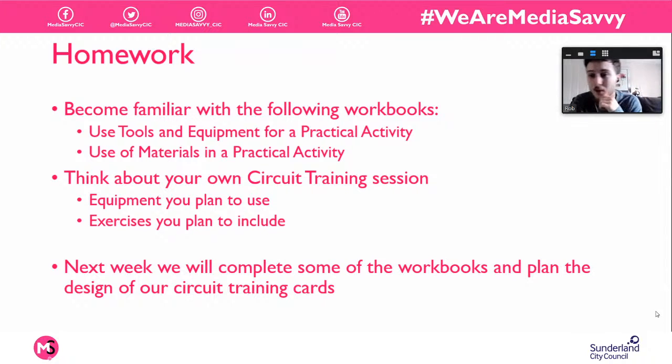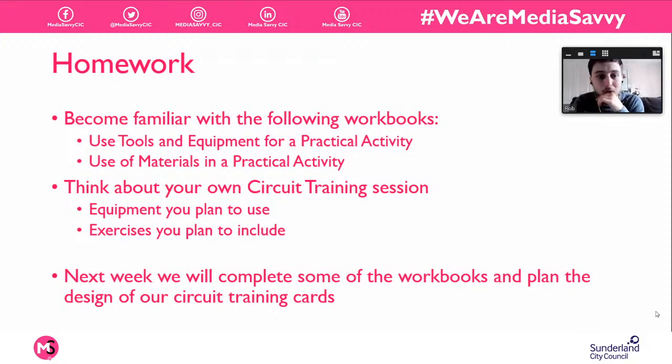Right, guys, because we've got a little bit of time, I just want to build up these workbooks and we can have a look so you know what it is that you're looking for. Over the next week, we're going to be getting familiar with those two workbooks again and continuing to look through. If there's bits that you're confident filling in, by all means do, especially if you've got some solid ideas down for the circuits. I'm just going to load these up quick so we can have a quick look.